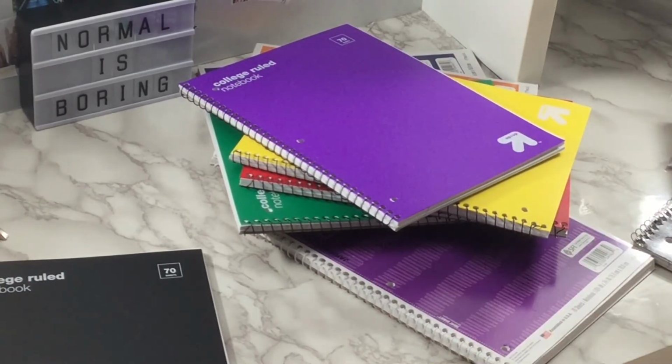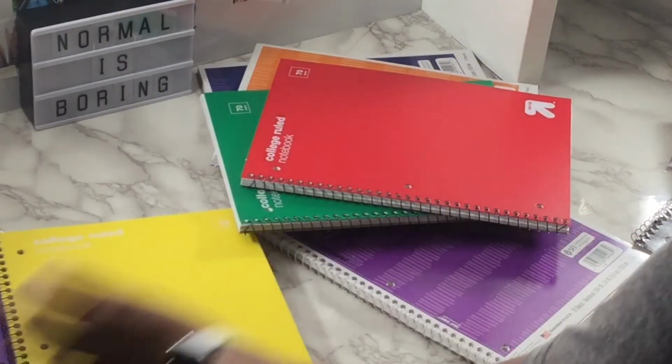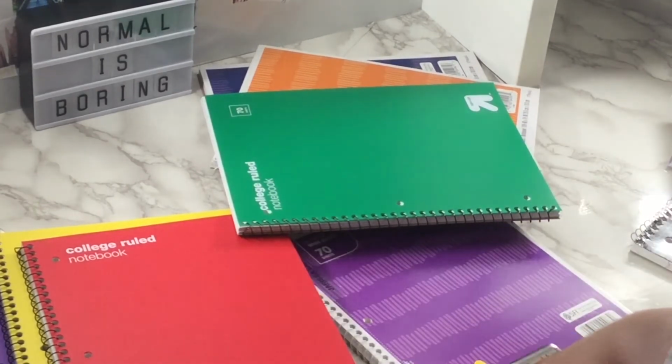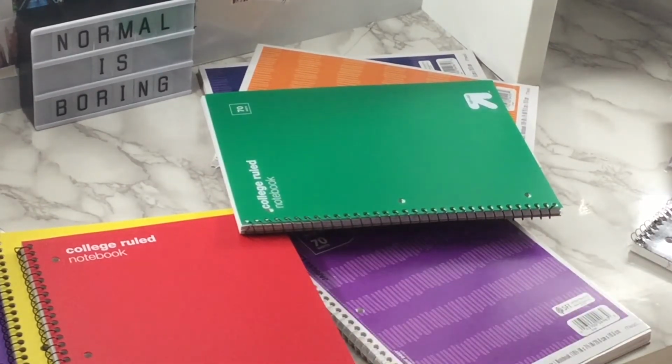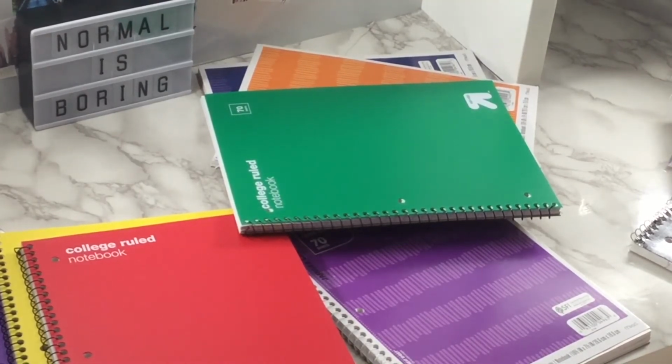So what I'm going to be deciding is each color is a different class. So these are going to be my class notebooks and these ones are going to be my home notes. So they're going to be nicer notes, basically what I'm trying to say. So here's a time lapse of me just labeling everything.